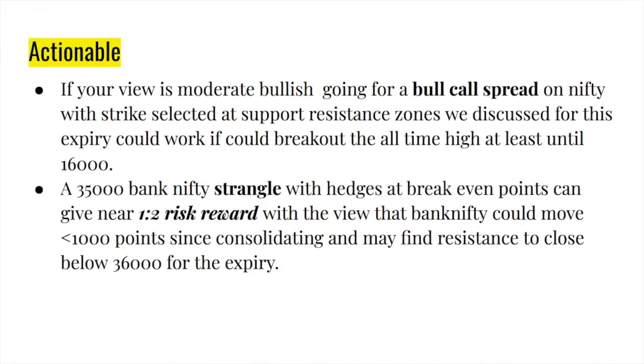What are the actionables for the next week? Right, if moderate bullishness is your view, then you can go for bull call spreads on the Nifty, right, at the support and resistance levels that you can see in the next slide.